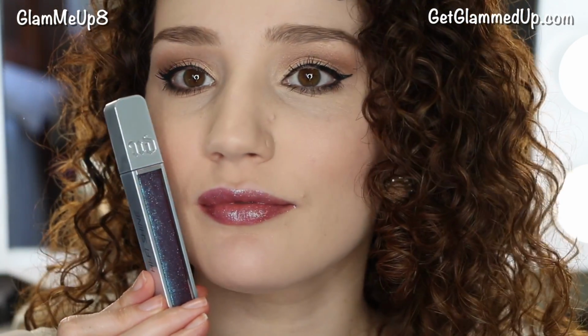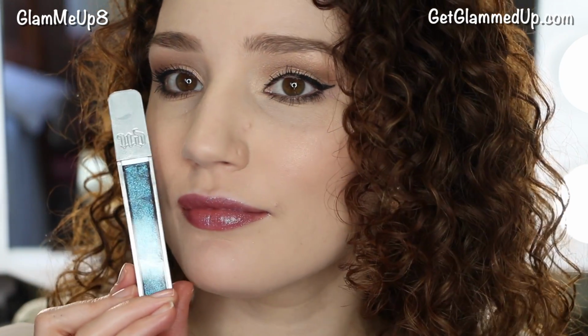Can't be an Urban Decay video without a blue lip color. This one is called Snapped, and it's described as a holographic deep plum with blue shimmer. I thought this was going to be blue because all you see is glitter in the tube, but it actually goes on like a plum, so it's just a regular purple lip gloss. But it has that holographic blueness to it, which is really cool, especially if you love fun and funky colors.